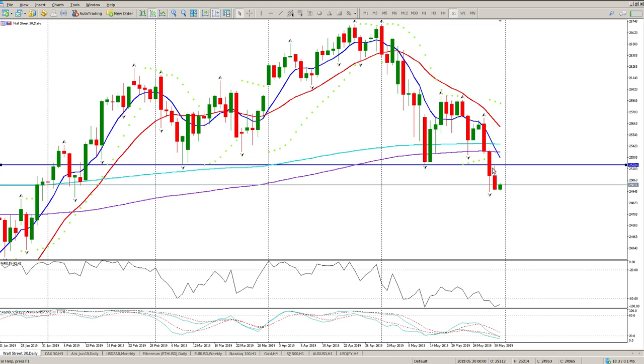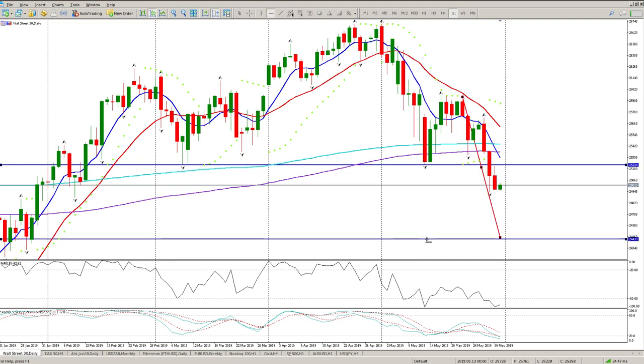Now, for me, that is sort of a half-hearted attempt at testing that neckline. Especially on the daily time frame, I'd expect to see a couple of bars coming up, testing it, and then falling off. But as this stands right now, I think you can pretty much get some confidence that your first target from a daily perspective sits down here at 24450.